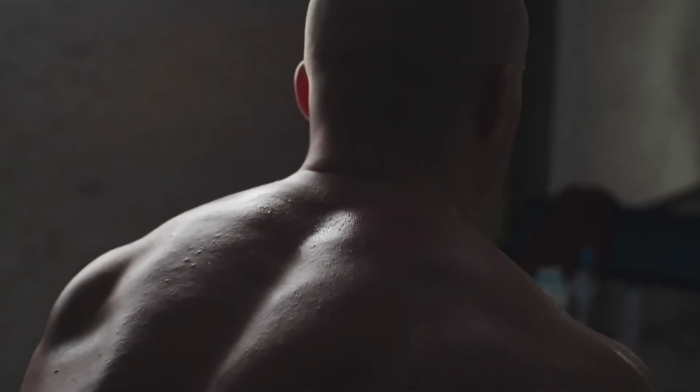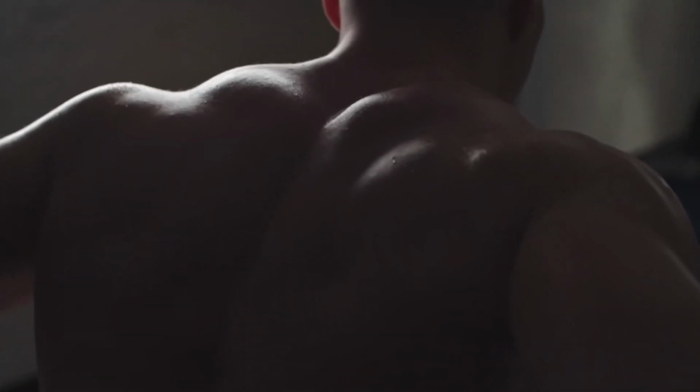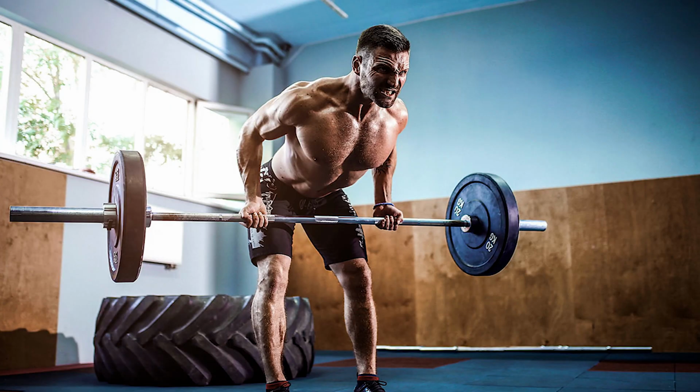Now this is where things start to get fun. We've built the width in the back, we've built an all over back, we've built some of the middle back, you've really connected and felt the back muscles, so you're really setting yourself up for success. Now we can start thinking about adding some thickness, some size to your back, and in my opinion, the best exercise for that will always be the barbell bent over row.